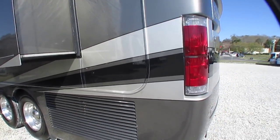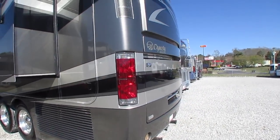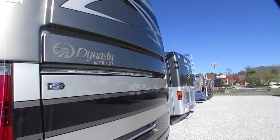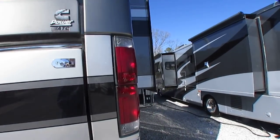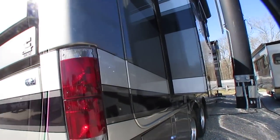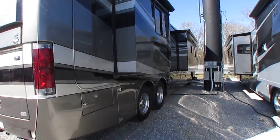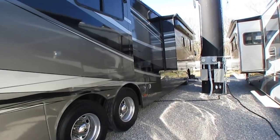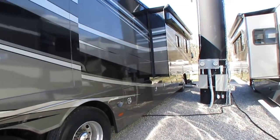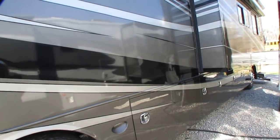Back corners aren't beat up. I'm trying to see if I see any scratches I need to point out that's even worth pointing out, because I know whoever buys this is going to pick it apart, so I'm going to try to do that for you. Now, am I going to see everything? Of course not, but I'd rather point it out and let you be aware of it than you get here and have a surprise. And I don't like surprises any more than you do.